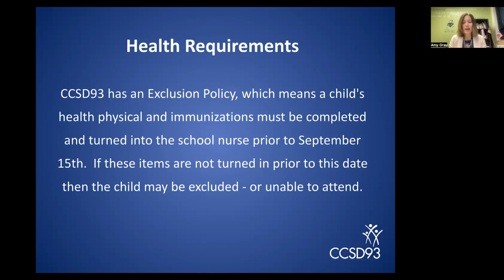CCSD 93 has an exclusion policy, which means a child's health physical and immunizations must be completed and turned into our school nurse prior to September 15th. If these items are not turned in prior to this day, the child may be excluded or unable to attend.